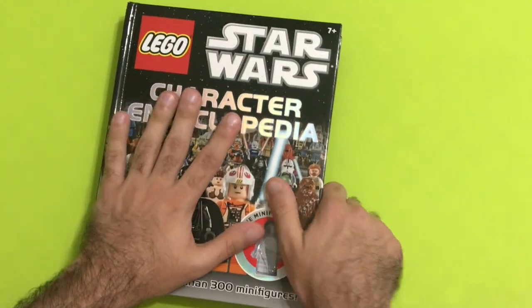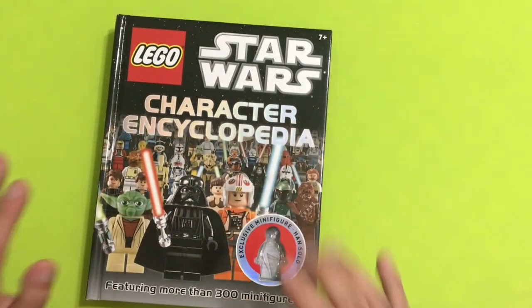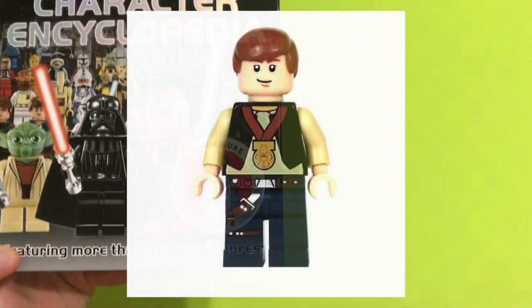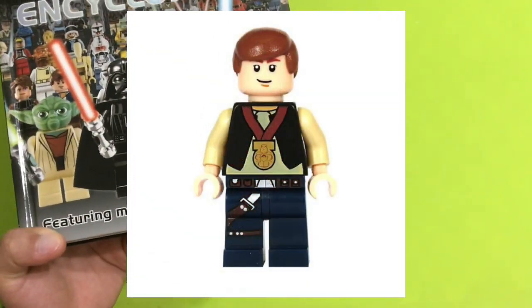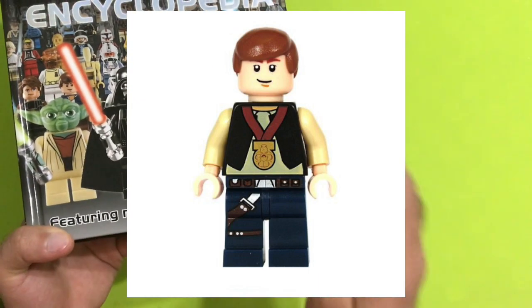Let me know, are there any figures that stood out to you in this Star Wars encyclopedia? Of course, I had to mention the exclusive figure for this was Celebration Han Solo, which pairs perfectly with the Celebration Luke. While the updated and expanded visual dictionary does share many similarities with the first version, I think it's important to check out some of the differences, especially in the later chapters of this book.